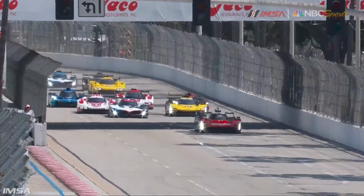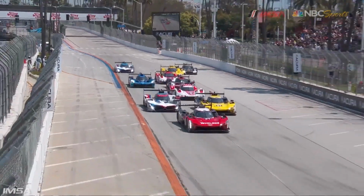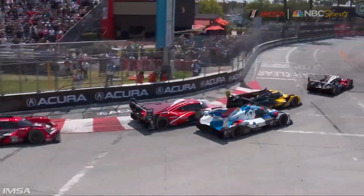Now, the start of the Acura Grand Prix of Long Beach would actually be relatively calm in both classes, as everyone was able to navigate the tight opening turn with ease. It was, however, not a good start for one of the favorites in the GTD class, as Frankie Montecalvo in the number 10 picked up a drive-through penalty for changing lanes before the start-finish line.